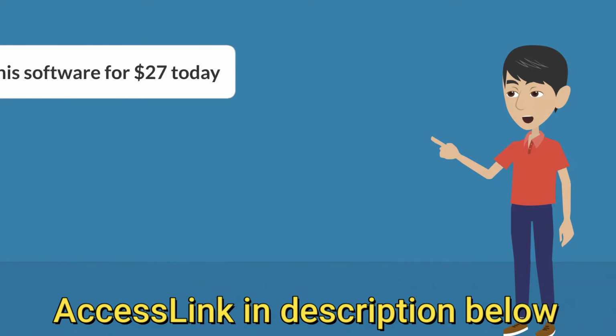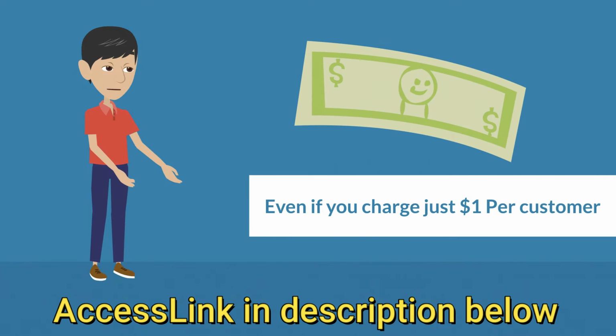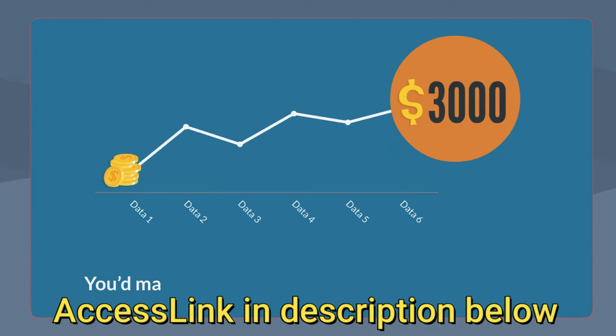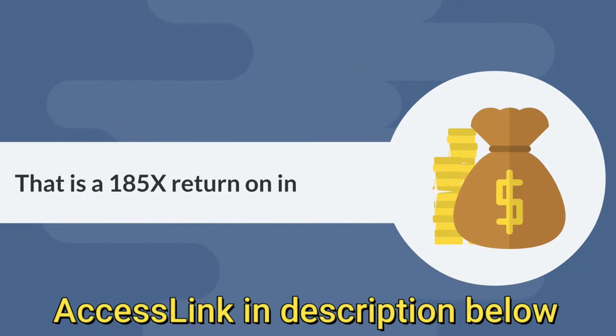Imagine this: if you bought this software for say $27 today and you created your first membership site, even if you charge just $1 per customer and get 5,000 people into your membership, you'd make $5,000 back from a small $27 investment. That is 185 times return on investment.